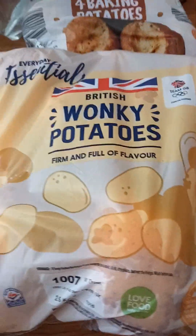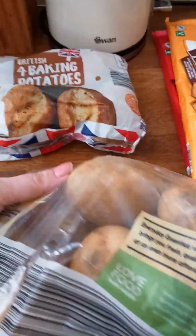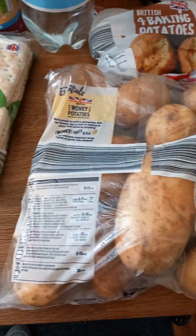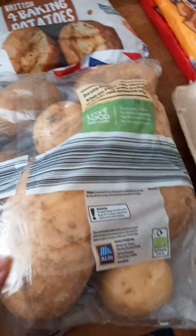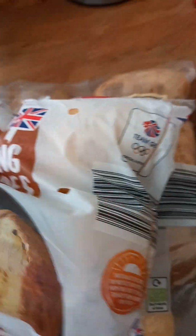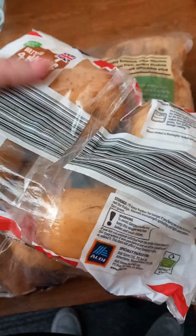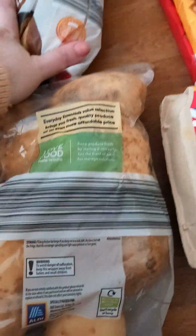We did manage to get potatoes this week, and they are actually decent size, because recently they've been tiny and you can't really make chips or anything with them, but they actually look okay this week. That's a very big potato, actually. You could probably bake that one. However, I did get some baking potatoes, which are not that big, but 2 of them each do me and my fiance a meal.